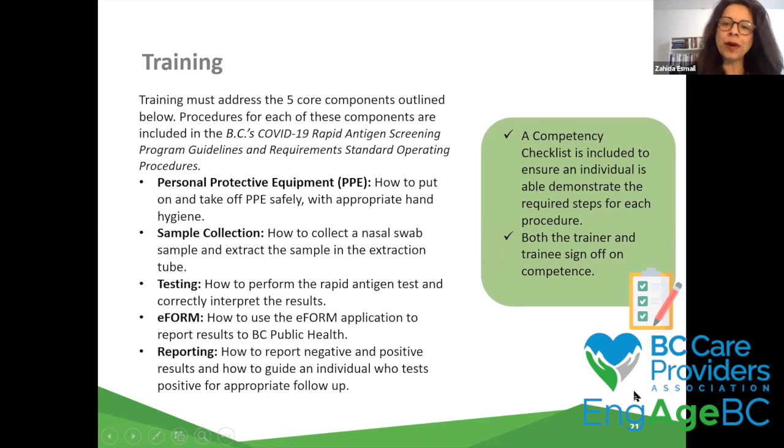Okay, so I spoke a little bit about training a short while ago, and I just want to take a few minutes just to talk a little bit about 5 key components for training that is required. All of these standards for training are outlined in the program's guideline requirements and standard operating procedure document that's available online. One area that requires training is with respect to personal protective equipment, how to put it on, how to take it off safely, what's appropriate from a hand hygiene perspective, which I'm sure everyone is familiar with. The second component is with respect to sample collection, how to collect a nasal swab sample and extract a sample into the tube.